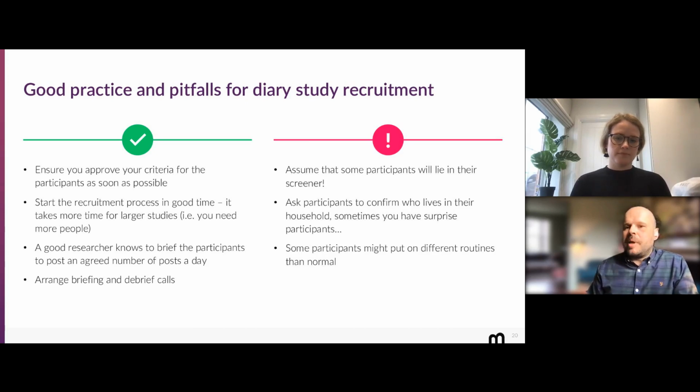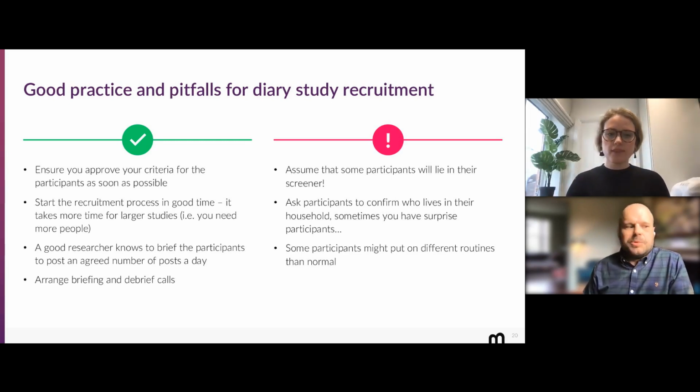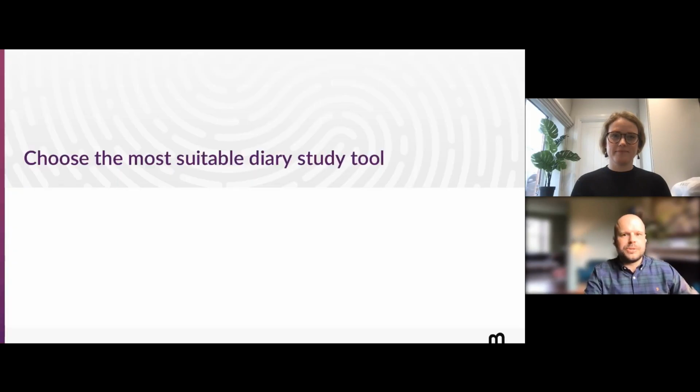Some warnings here. Some people are probably going to lie to you in the screener. And you need to do your due diligence here. So, asking participants to confirm who lives in their household, so you don't have random people turning up that they've never mentioned. And also, some participants may pretend to be doing slightly different routines than normal. We have also had a slightly special example where someone has pretended to be their identical twin to get double the incentive. So whilst you can't be totally sure that everyone is honest, if you use an established fieldwork company, that can help, because they can blacklist people who bend the truth so they don't get considered for future research.